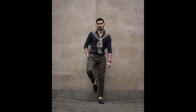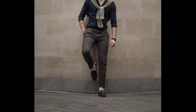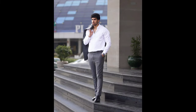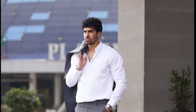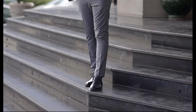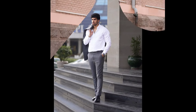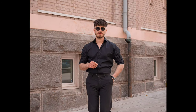For next outfit, you can try black shirt with brown pant and black loafer. For next outfit, you can try white shirt with grey pant and black shoes. For next outfit, you can try black shirt and pant with black loafer.